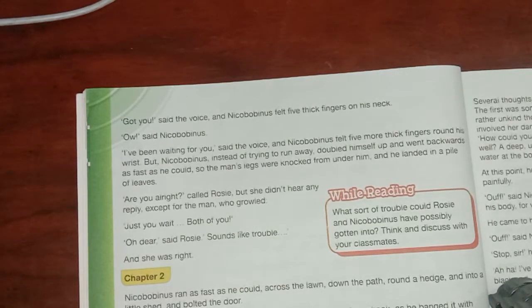So instead of agreeing to whatever the man was saying, and the man had a very strong hold on him, he had caught him by his neck, and he had also caught him by his wrist, Nicobobinus just bent downwards, and with a great push he pushed himself back, and the man got unbalanced, and he fell into a pile of leaves.